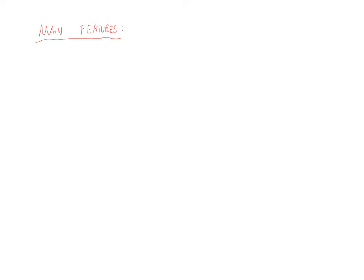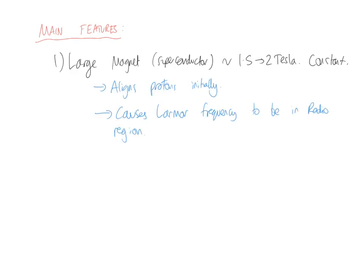Now, there's a bit more you need to know about this. And these main features tend to be the things they ask in the exam. The first part is the large magnet, which creates the uniform or constant magnetic field we talked about earlier. It's very large.